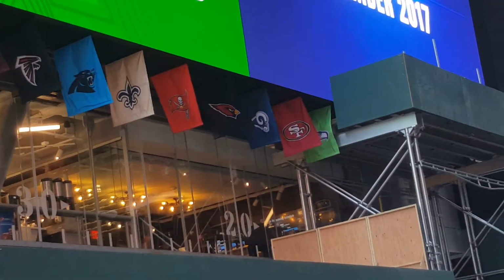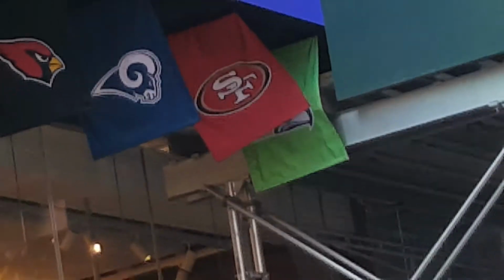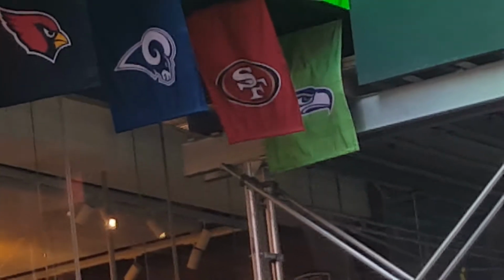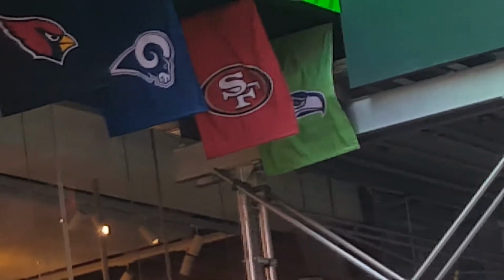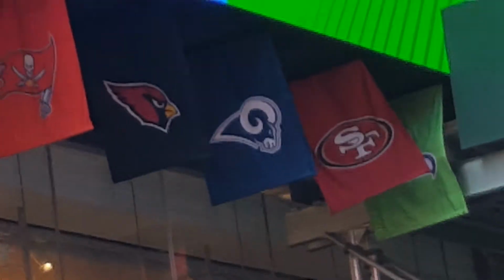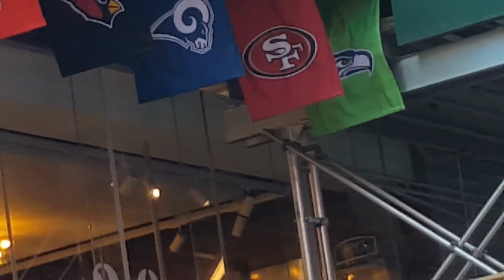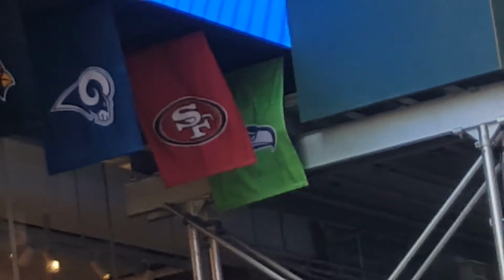But let's take a look at the banners of our favorite football team. And that's my boys there, San Francisco 49ers. Shout out to Jerry Rice, you know what I'm saying? Joe Montana. And Mr. Steve Young. You see Seahawks in the corner, but San Francisco, if it's not the Giants and it's not Green Bay, it's got to be San Francisco.